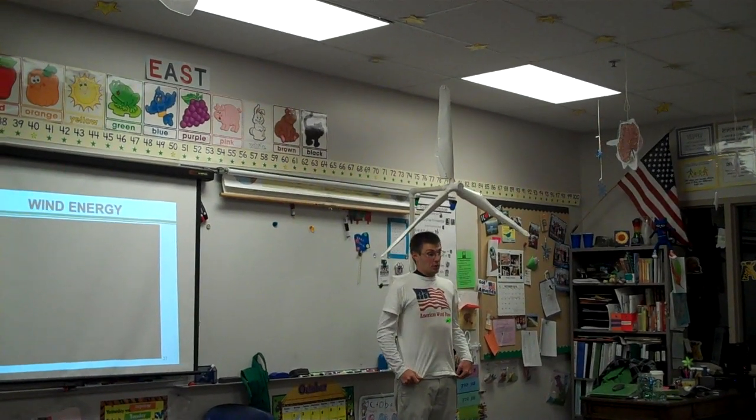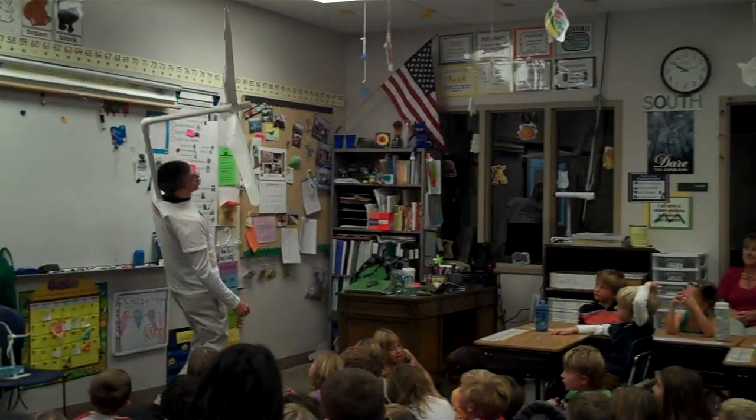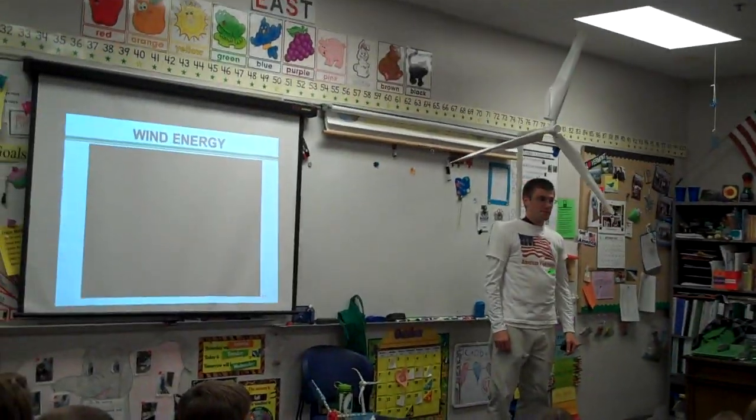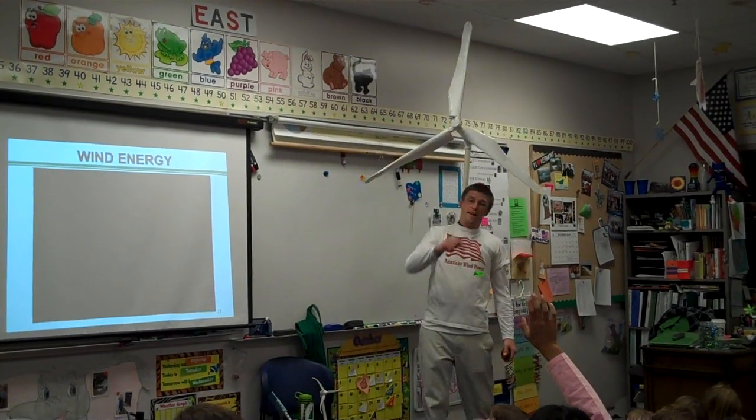But what happens if there's a tornado stronger than a windstorm? Well, then I wouldn't want to be a wind turbine in a tornado. That's a lot of twisting forces and it twists it and probably brings it right down. So I have a couple other things to show you guys. You haven't asked a question either, sorry.